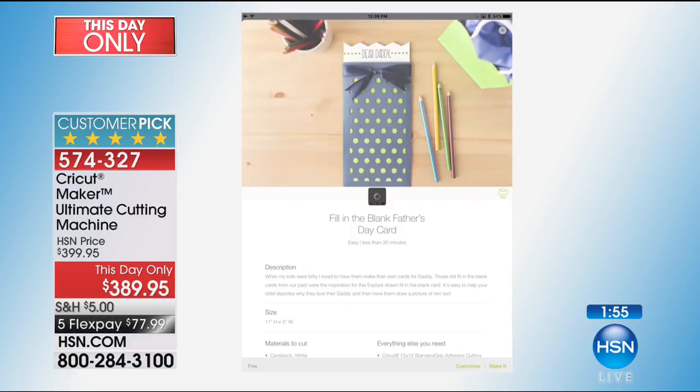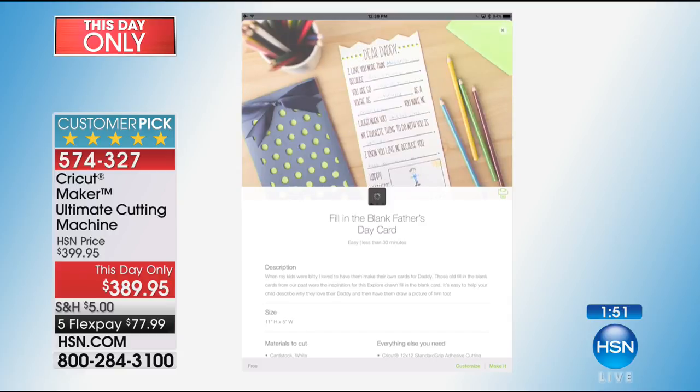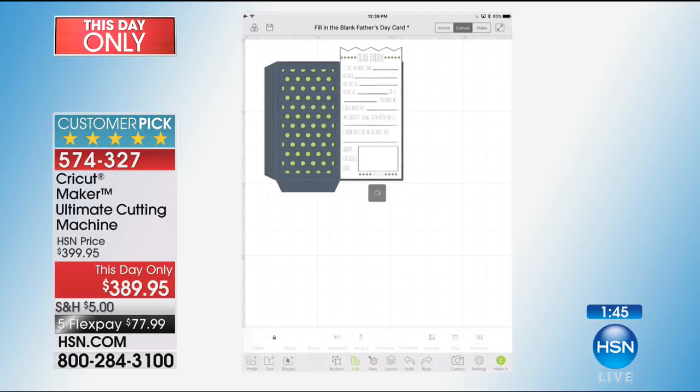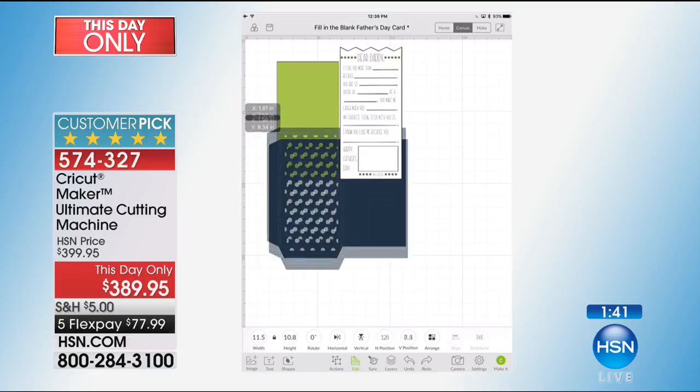So this is a free software. You can actually go to Cricut.com/design and actually experience it. You can download the app because it's free, right? You can experience the software without having the machine, but my goodness, you're going to want the machine. You're going to want the machine.